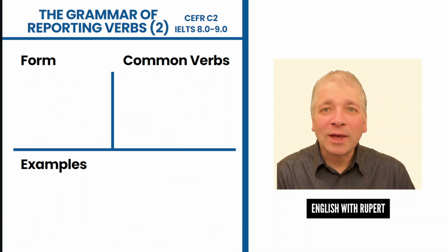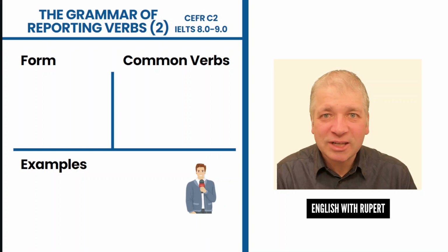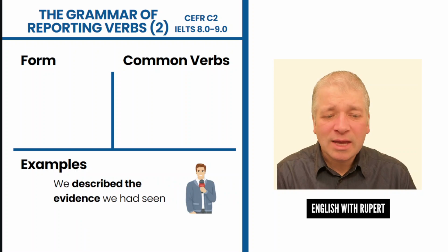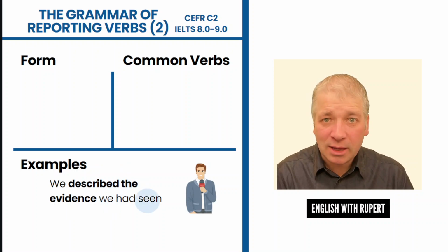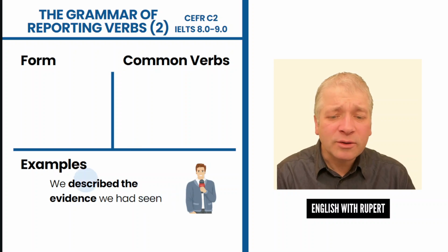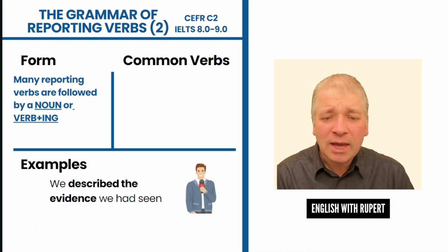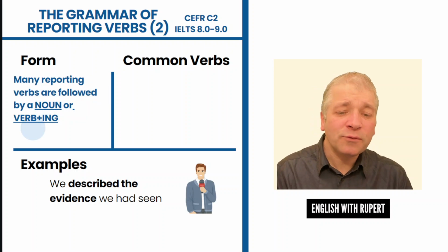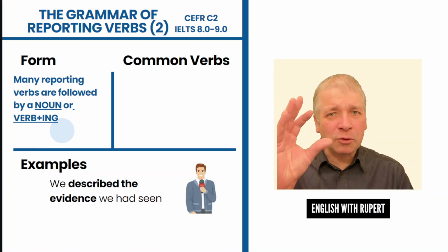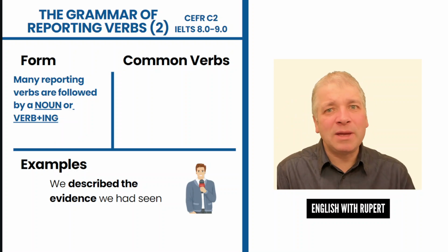For the second pattern, look at this example first. Here is a man perhaps giving a presentation, and again, thinking about researchers, he says this. We described the evidence we had seen. And notice the form here. Described the evidence. We don't use a that clause here at all. Here we do something else. Here we're talking about reporting verbs that are followed by a noun or verb plus ing form. So there's another big group of reporting verbs that follow this pattern, where they're followed by a noun or if they're followed by a verb, it's the verb plus ing.